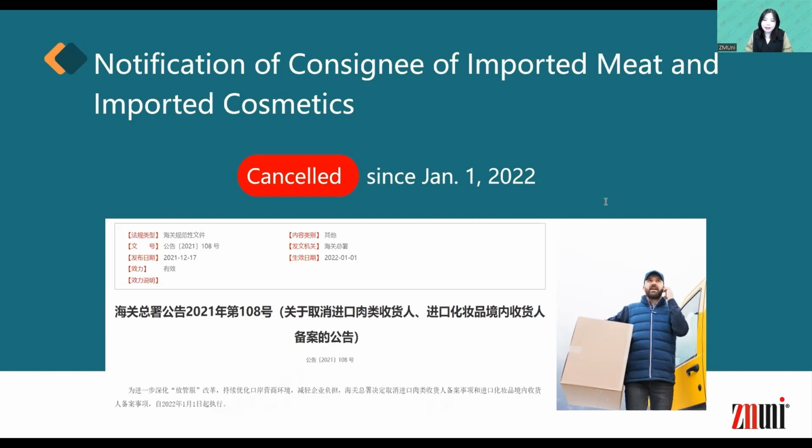But be aware, if you are exporting products like health food, aquatic products, solid beverage, and other foods, the notification of a consignee would be a mandatory requirement.